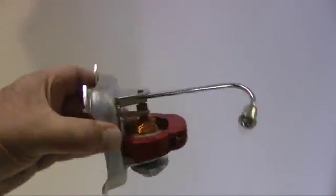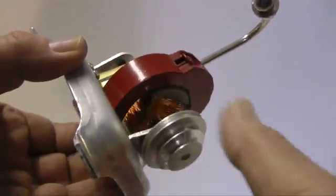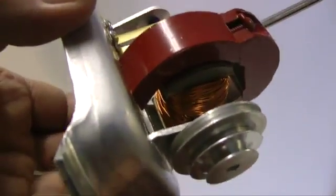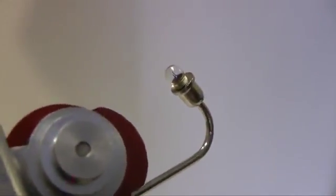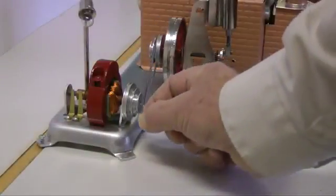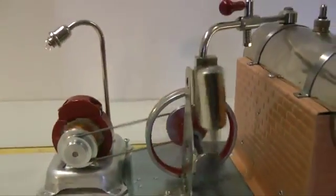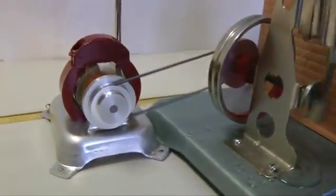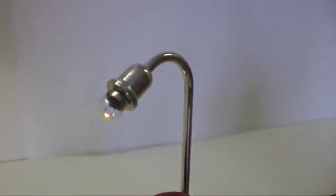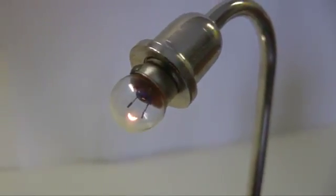This is a generator. Permanent magnets surround coils of wire. The coils rotate in the magnetic field, inducing a flow of electricity. In this miniature generator, the electricity flows through the filament of a light bulb. A drive belt connects the flywheel to the generator. Once it is up to speed, the filament glows. Electrical energy has become light energy.